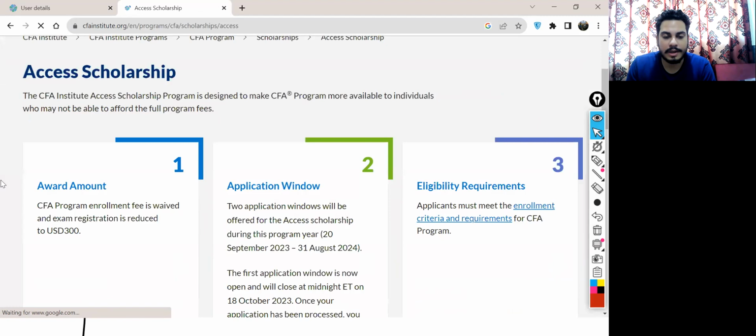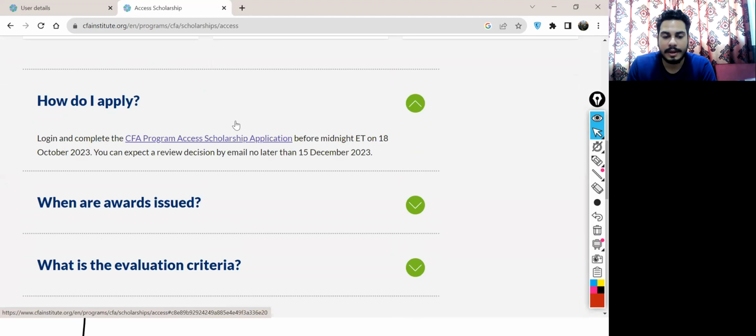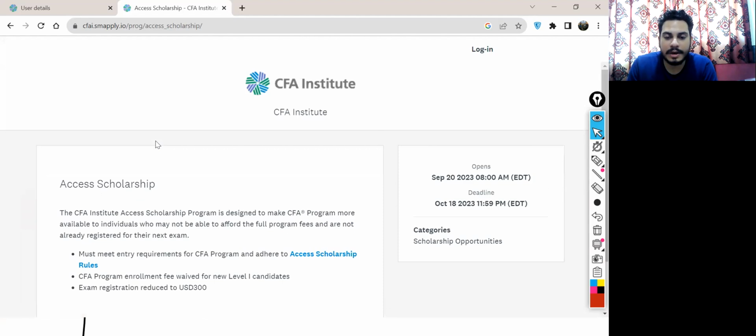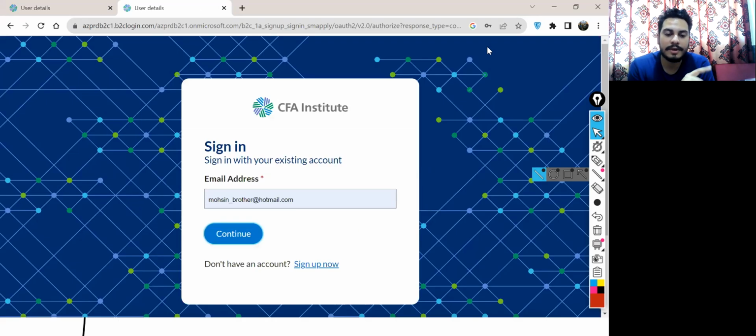They will tell you different things which I have already told you. How do I apply? Click that, and it will tell you to log in and complete the CFA program Access Scholarship application. Click this, and you will be redirected to the application form of Access Scholarship. Over there on top, it says login. Click that login. Use the same user ID and password that you used to create the account in CFA, and you will proceed to the application form of the scholarship.